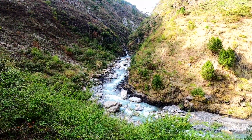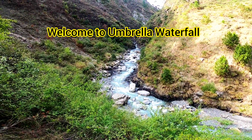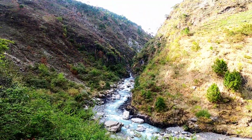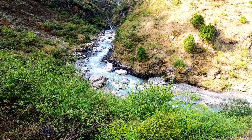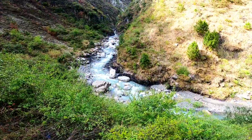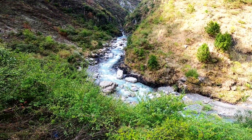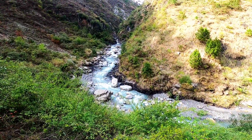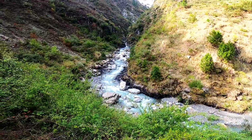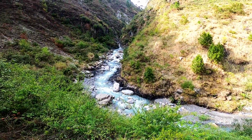Hello world. So I'm heading towards something called the Umbrella Waterfall. But prior to that, you see this cascade and then this rapid infested stream or river, whatever you want to call it. And then I'll show you the Umbrella Waterfall. Most people know this area for a waterfall called Sajikot Waterfall, which I've been told is not as impressive as this. But rarely do people come this way because they stay on the path.